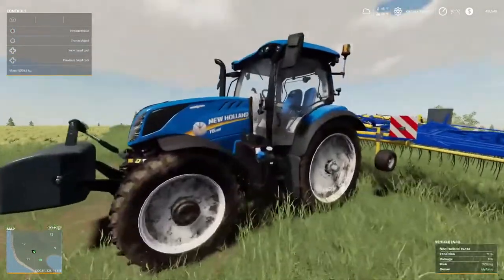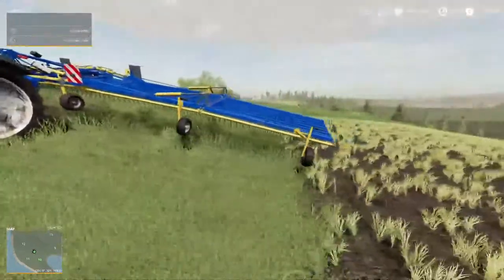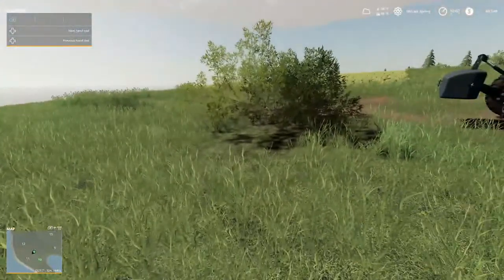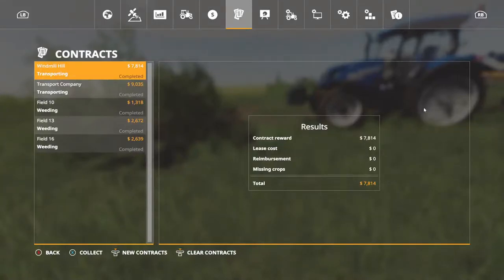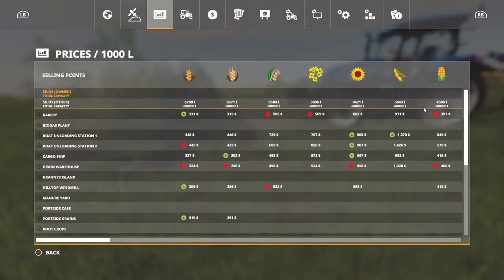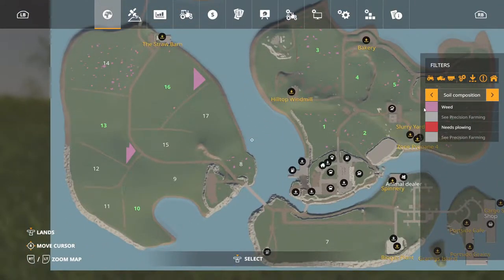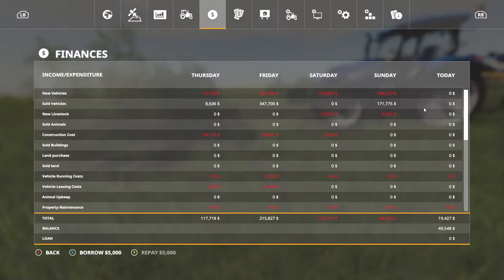Folks, this is not ours, but check out this little T6. This big old weeder. Been doing some contracts here on... probably can see it better than this other map, but anyway, let's see. Let's go over here so y'all can see it. 16, 13, and 10. We're doing some weeding. Pulling those weeds out, man.